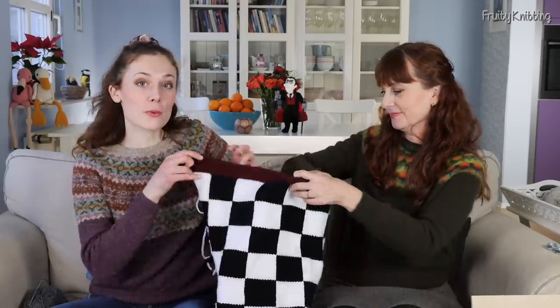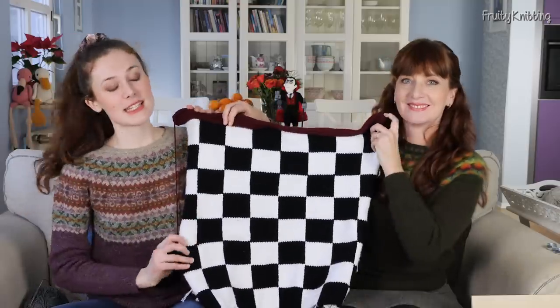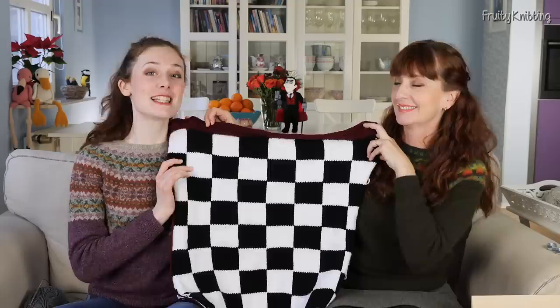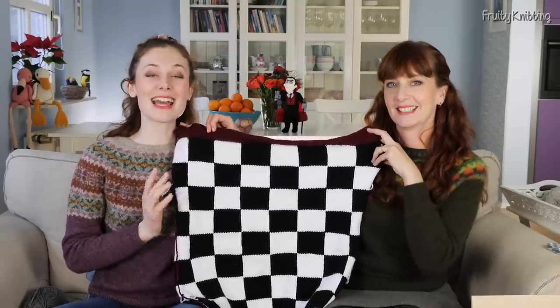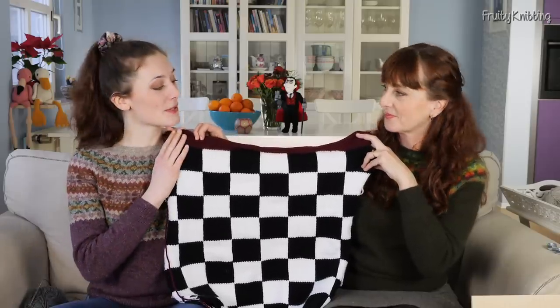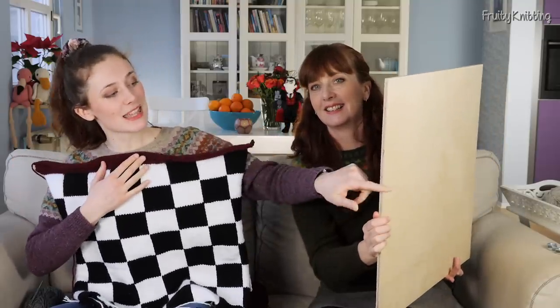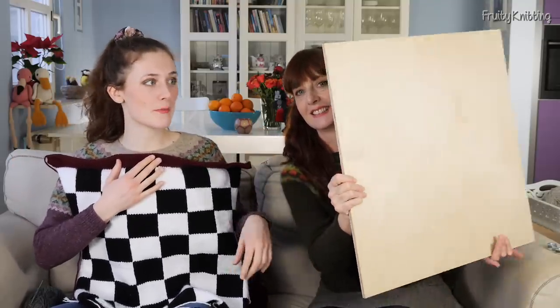I'm using the recommended Sirdar yarn in chunky for the board and in DK for the individual playing pieces. Now, the board itself measures 57 square centimetres and it has to be this big so that the playing pieces fit onto it properly. Because I'm putting so much effort into this chess set, I don't want the board to break if it's accidentally dropped. I want it to be sturdy. So I went to the hardware store and I had them cut a fairly thick piece of wood for me, as you can see.